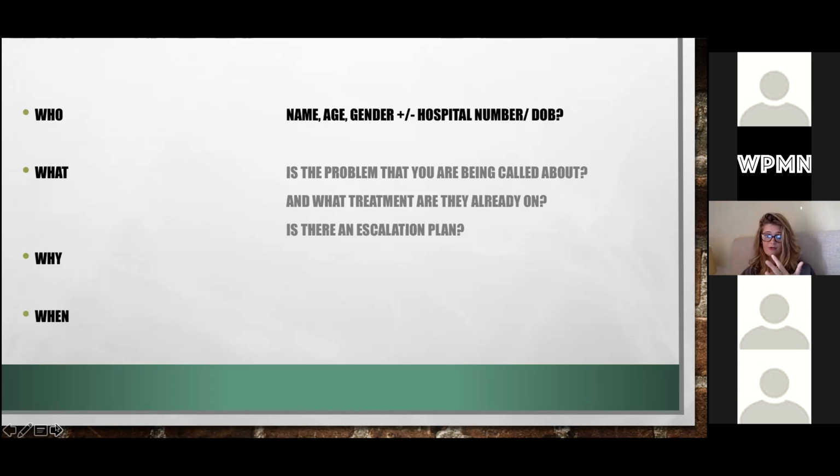Number two, you want to know what treatment they're already on, because it might be that they're already being treated for a heart attack and they're having some more chest pain, and it's relevant if they're already on treatment for it. And number three, is there an escalation plan? By that, I mean, are they for resus? Are they for compressions? Are they for ITU? Or are they for ward-based care?